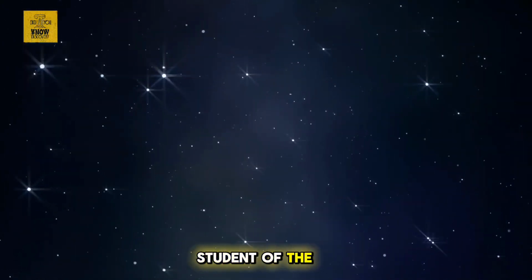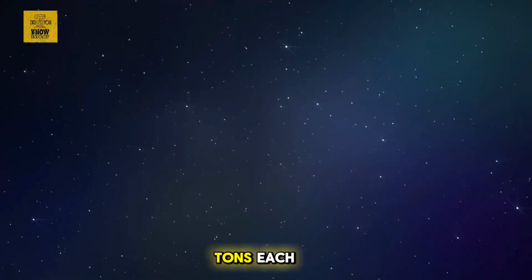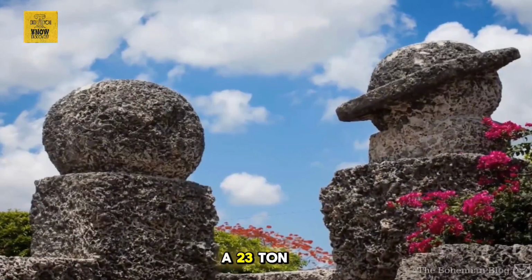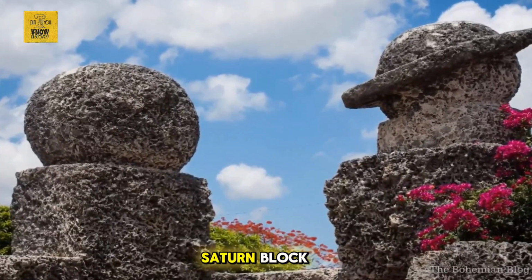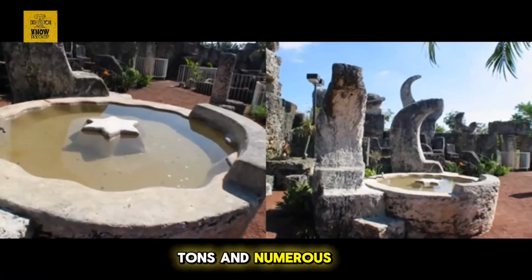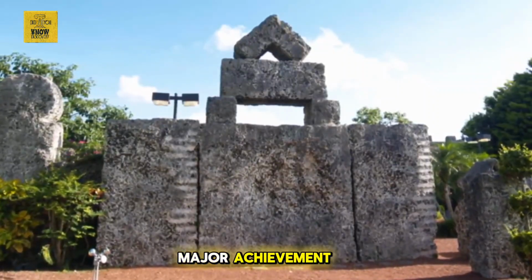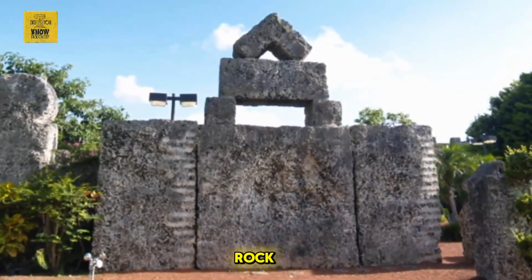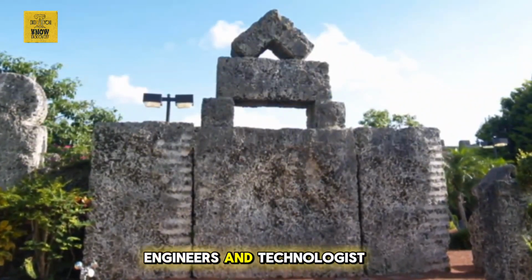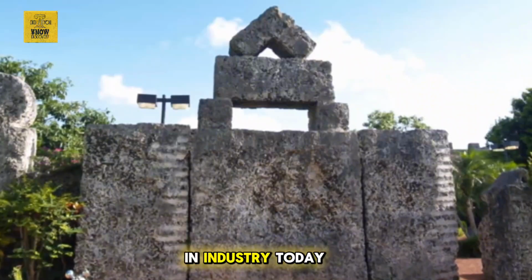Leedskalnin was a student of the universe. Within his castle walls, built of coral blocks weighing approximately 15 tons each, he had a 22-ton obelisk, a 22-ton moon block, a 23-ton Jupiter block, a Saturn block, a 9-ton gate, a rocking chair that weighed 3 tons, and numerous puzzles. A huge 30-ton block, which he considered to be his major achievement, he crowned with a gable-shaped rock. These personal accomplishments have astounded and surprised many engineers and technologists who compare them with those achieved by workers handling similar weights in industry today.